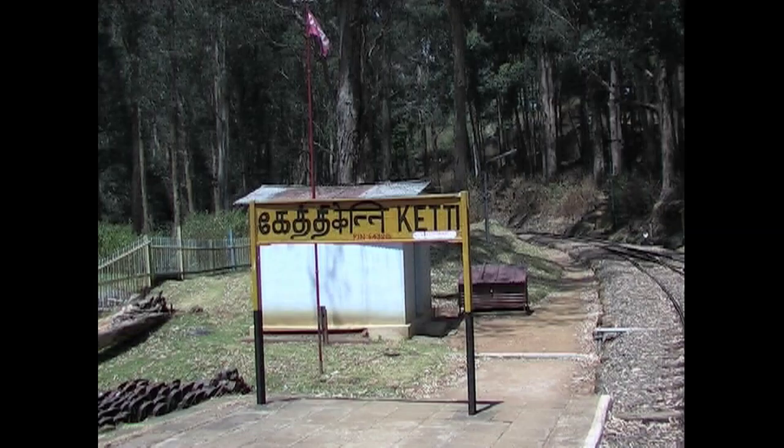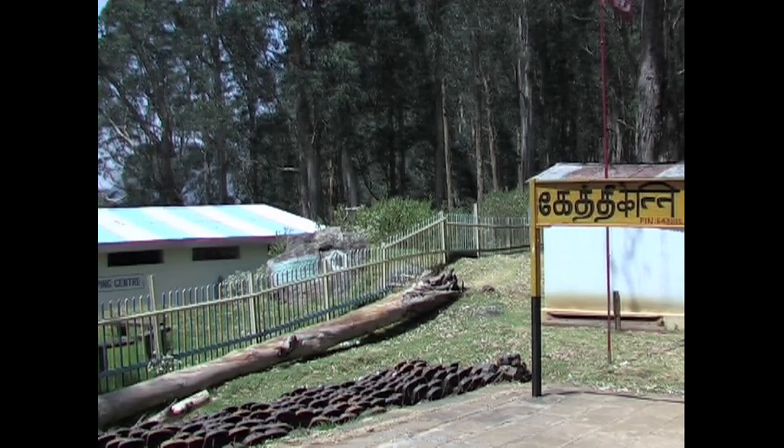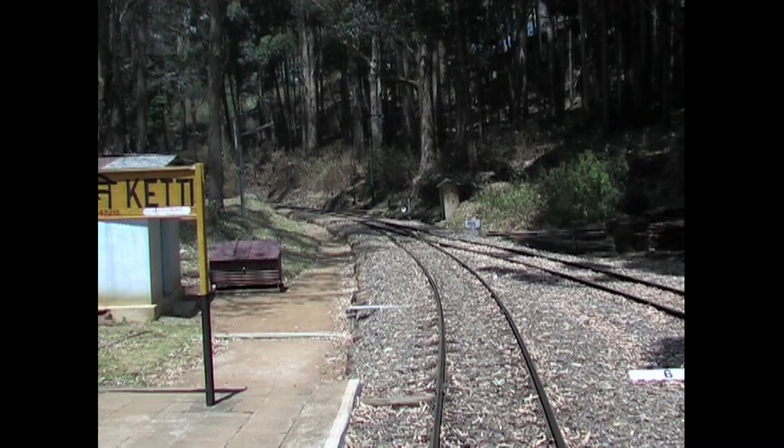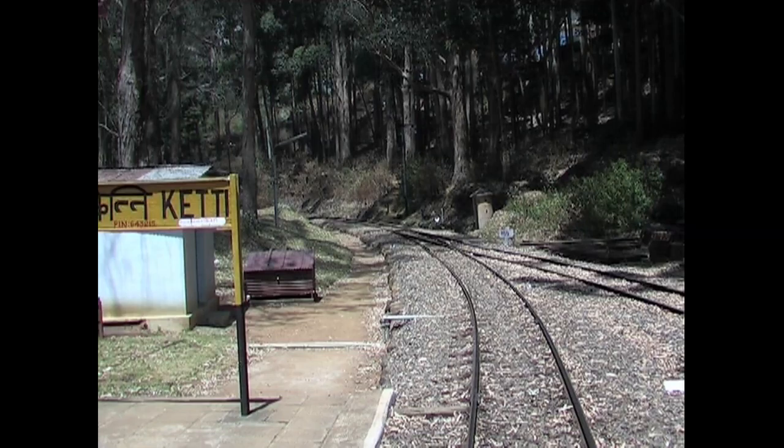This is Keti, 6,864 feet above sea level, distance of 38 kilometers up the line and about 8 kilometers from our ultimate destination. Pleasant little station with some staff amenity quarters to the left, camping facilities and what have you. Very pleasant place to be, I should think. Very much cooler than it was down on the plains, 5,000 odd feet below.